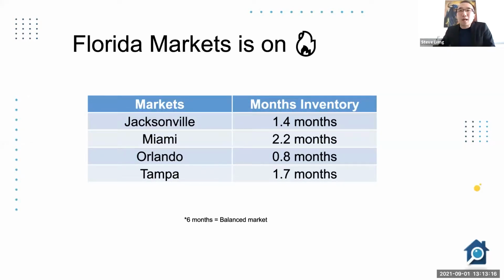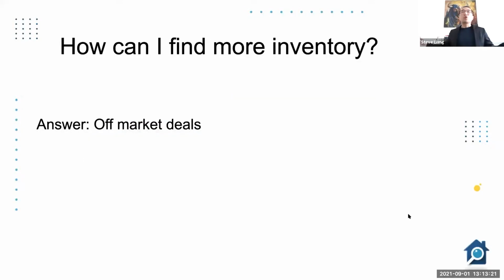And I think that's why we're here. We want to learn about how to find deals. The natural question, with such low inventory on the market, is how can we find more inventory? The answer is not in the properties that are on the market. Those properties are commanding extremely high prices. A lot of folks have to pay over market, over asking, in order to acquire the property. The answer is to get off-market deals. If you can get the deal off-market, then you can sell it on the market and you stand to make a big profit.